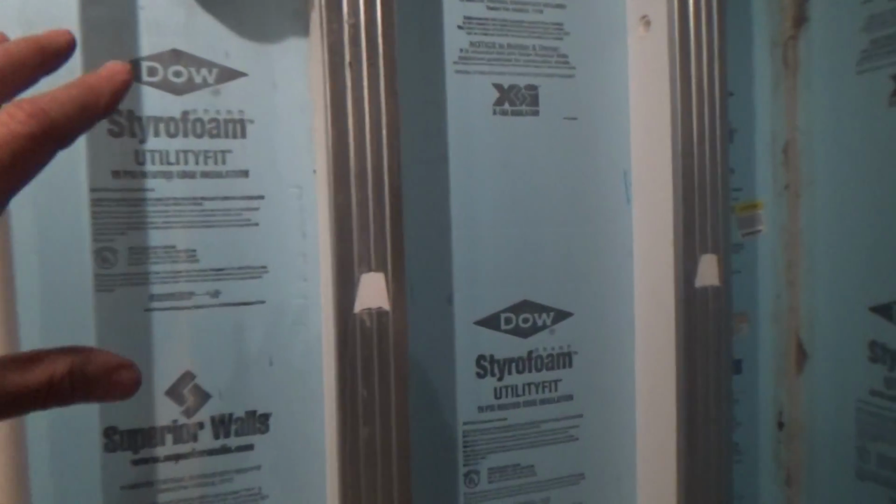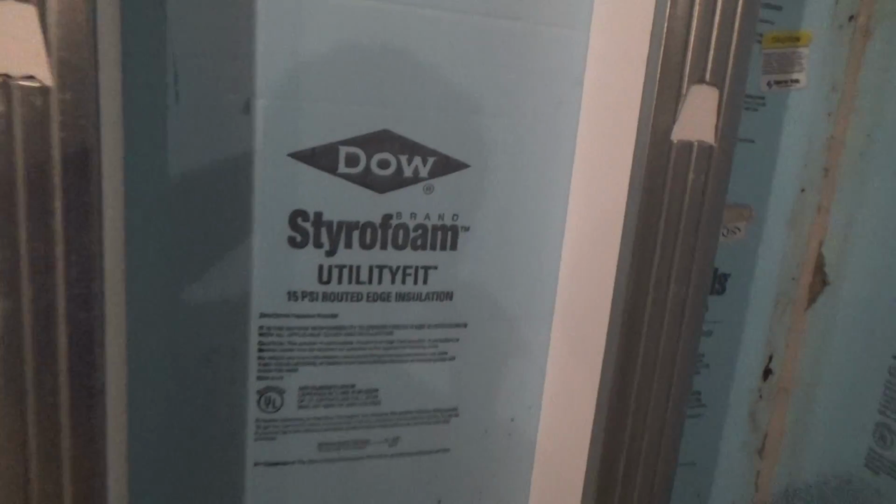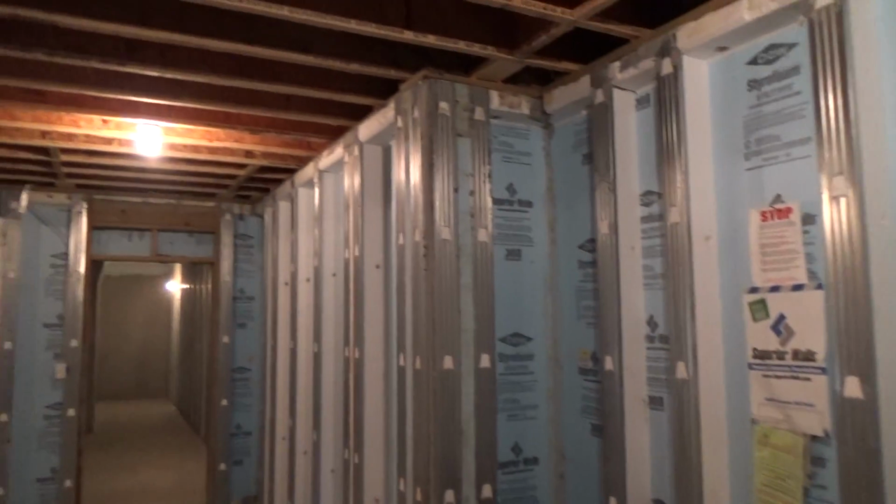Here's your superior walls, high strength, pre-engineered, pre-insulated wall system. And this is all concrete, totally waterproof, pre-insulated. This is room temperature right here. You have no thermal transfer from any cold outside coming in. Very dry, clean basement. Sits on a bed of 48 inches of limestone. Absolutely stable, level, and square. One of the best foundation systems we've ever seen.